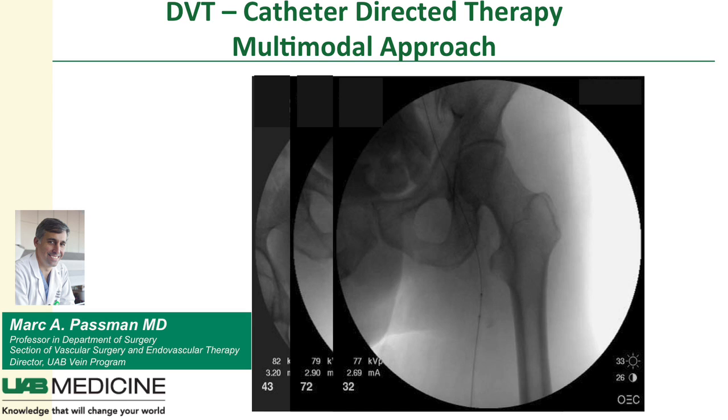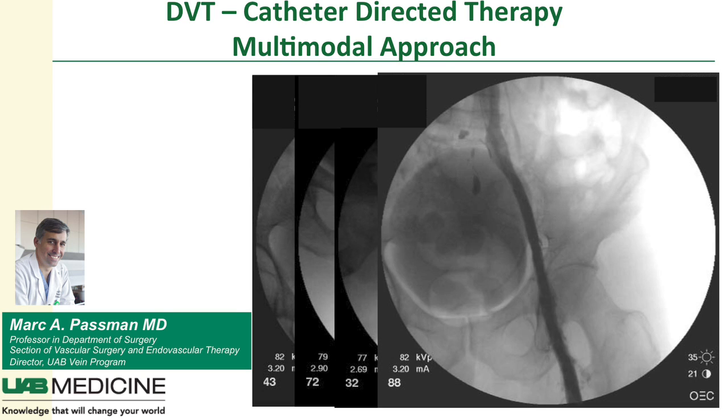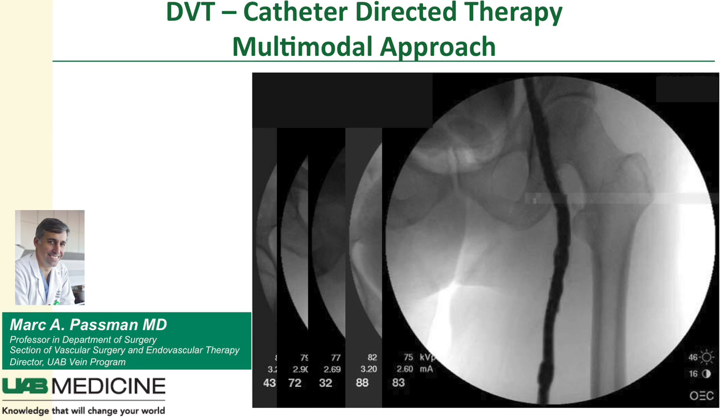And then this slide shows the actual catheter being passed up and down through that vein, which facilitates a more complete clot removal and patency of the vein. So effectively, within a short period of time, all that clot was removed and patency of the vein was restored.